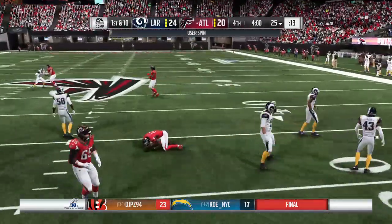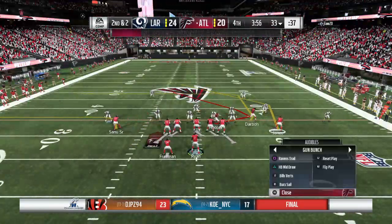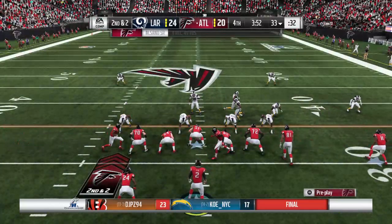Caught by Sanu. He'll be tackled shy of the 35. Shifty footwork gets him a little extra on the play. A good pickup there. 8 yards on the first down completion.